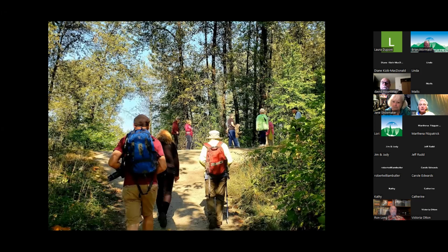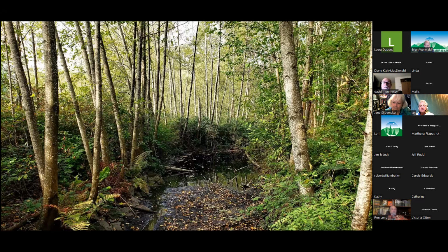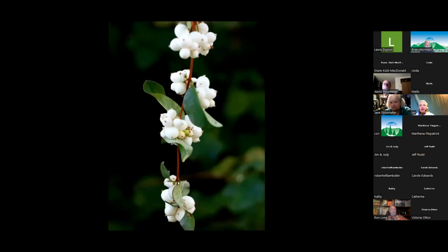Yeah, so the nature walks were really a lot of fun. Good turnouts. I think we had sort of 12, 13, 14 people on them, and they're pretty leisurely, but they're a lot of fun. And I believe this is the wetland at Como Lake. Yep, looks like it. And Snowberry. It's one of the grassy areas. And Orange Crown.